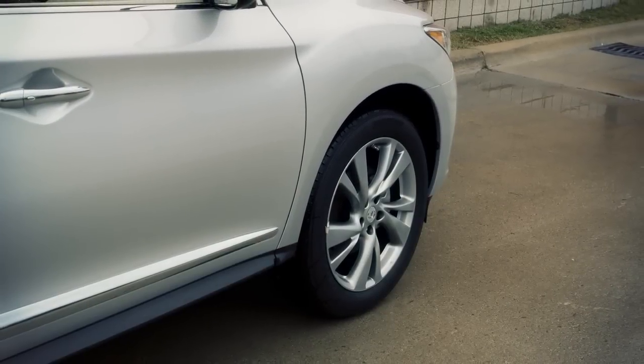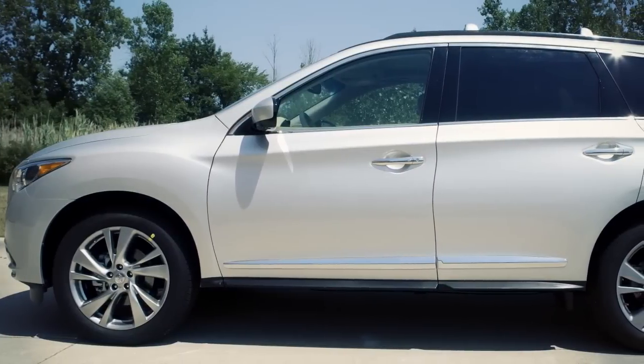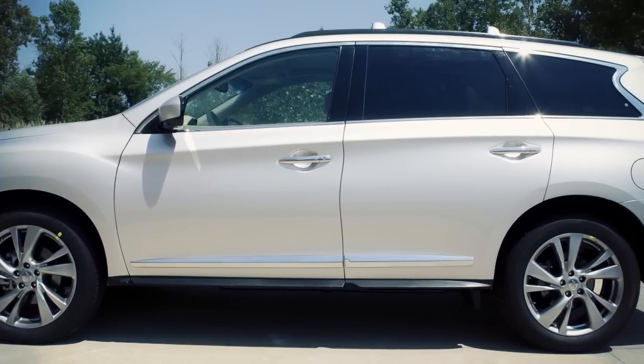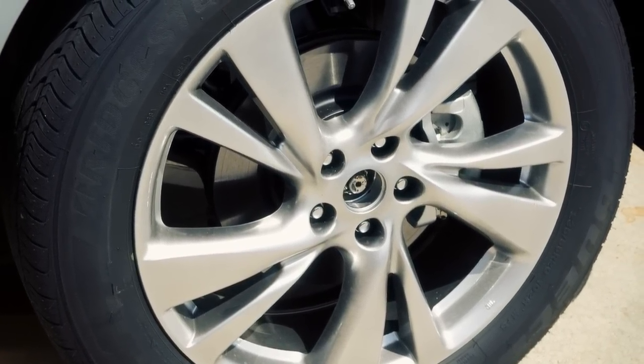The Infiniti Intelligent All-Wheel Drive System provides power to the wheels that need it, when they need it. The Intelligent All-Wheel Drive System adapts to the changing conditions of the road by monitoring wheel spin, throttle position, and vehicle speed. This system will divert up to 50% of the available power to the front wheels to enhance traction.